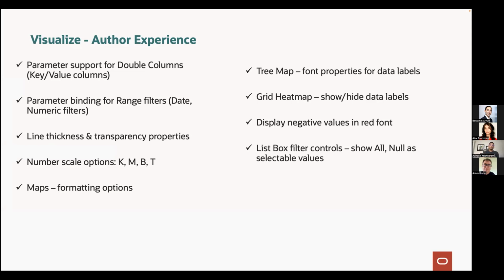And in one of the upcoming releases in 2024, we will allow binding of parameters to the top, bottom, and relative date filter options. If you're familiar with double columns, which is particularly common in subject areas and RPT-based presentation layers, parameters can be created for double columns, really a column that has a key value pair. You can create a parameter for a double column and then perform all of the parameter and the database actions, inclusive of data actions, which will only pass the value of the double column and not the key.